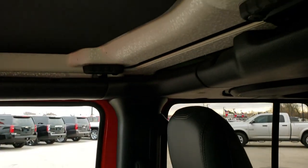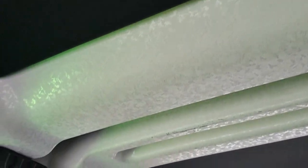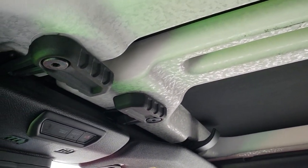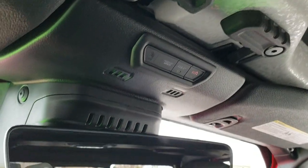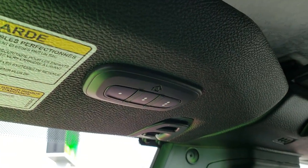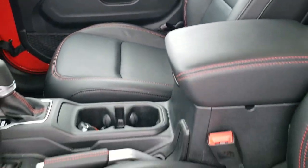This one has the insulated hard top, so it's a foam that's wrapped in cloth material. It just kind of deadens a little bit of the outside road noise, keeps it a little bit warmer in the winter for insulation. Has the SOS and assist buttons, part of that 8.4, and it has an auto dimming mirror. This one also has the Homelink buttons for your garage door security systems and lighting systems. Looks really nice inside. We'll take a quick look at the back seats.